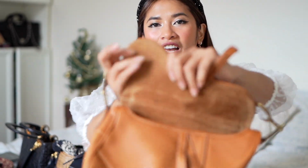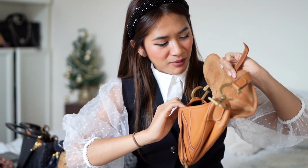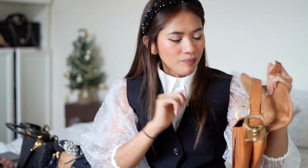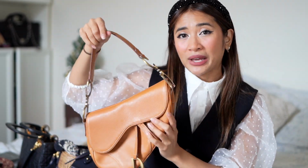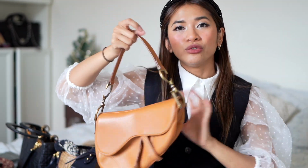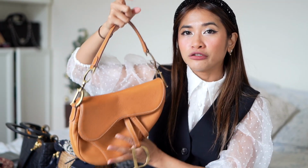Opening it up does have this really beautiful suede underneath, and it does have some pen marks, which is why I was able to pick it up for such a good price. I think I purchased this for just over $2,000, which is not bad for an all leather saddlebag in this beautiful cognac brown color. This is such a wonderful summer bag, autumn bag. This brown is so versatile, and it looks so good with creams and whites. I love this bag. This is definitely one of my favorite Dior bags.